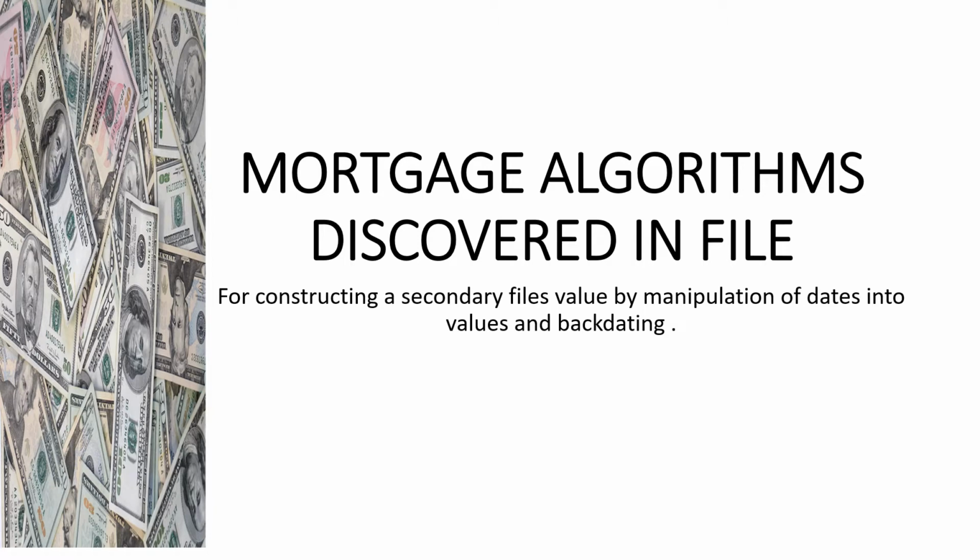Mortgage algorithms discovered in file. Used for constructing a secondary file's value by manipulation of dates into values and backdating.